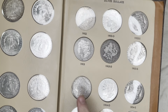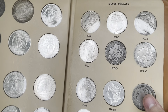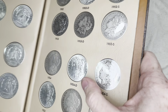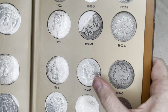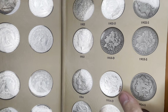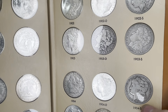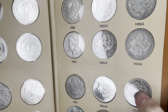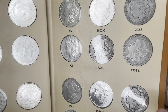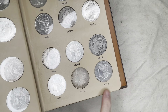And then you got your 04s. The last year they made them, the regular 04, the New Orleans and the San Francisco. And on those, the 04O, that one's got some good luster left on it. It's really nice. I'd say it's mint state. And I mean, it's probably $80 to $100 coin. The 04S, it may be a good. It don't have as much detail as I wish, but that may be a $40 to $50 coin. And then you got the last year's, the 21s, Denver and the San Francisco.